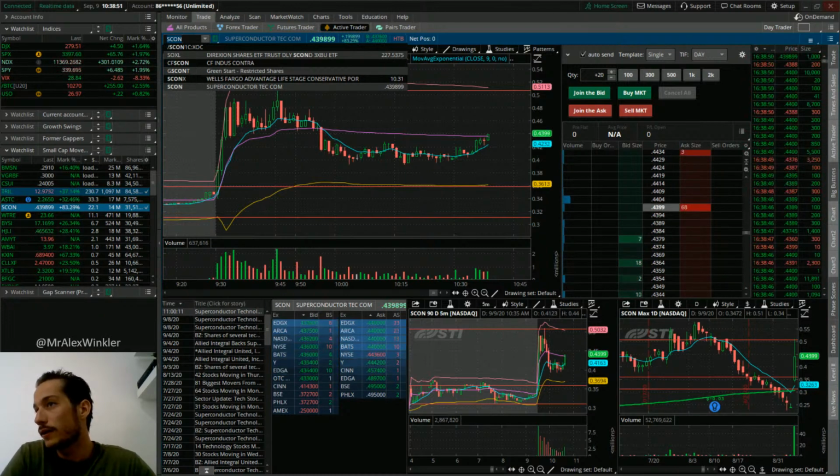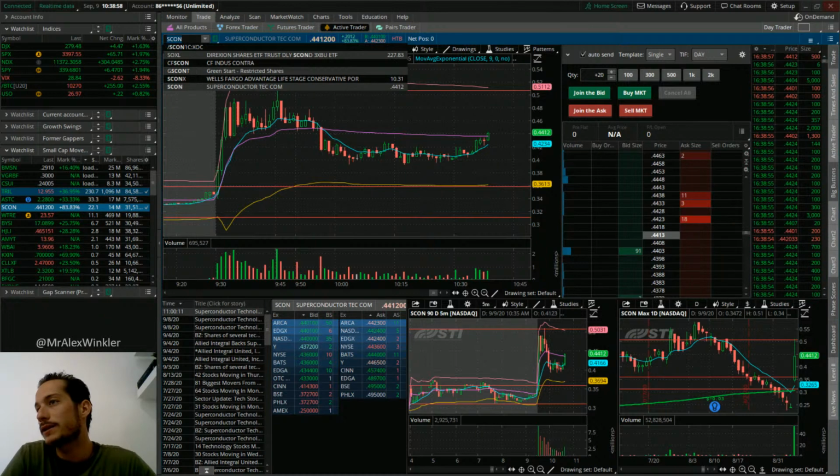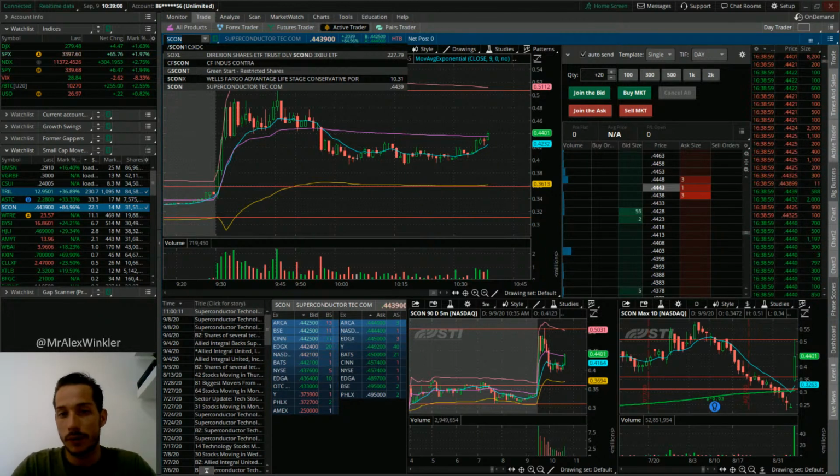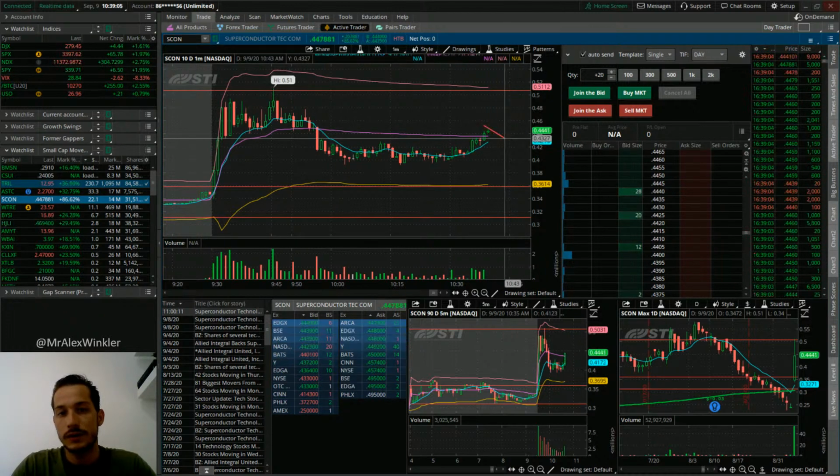Okay, we got something. I'd be really nervous if this thing had a failed break of VWAP, consolidated a little bit, maybe formed a little bit of a bull flag, and then eventually doesn't break higher.